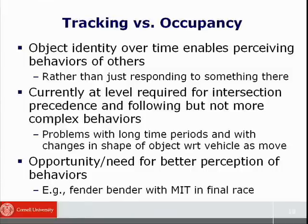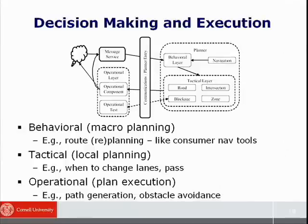But the problem is, when you get more complicated behaviors, it's good to actually have a notion of an object over time and identity. But that's not to say we've solved that problem. As you get longer time periods and the kind of change in shape that happens as things move with respect to each other, the tracking has problems also. But this is definitely a research direction that we're very interested in, of using tracking to reason about the world around us. And I'll also mention that in our little fender bender with MIT in the final race, this sort of tracking, I think, is really crucial to preventing those kinds of problems.